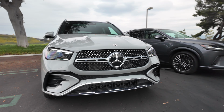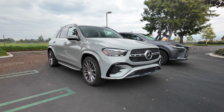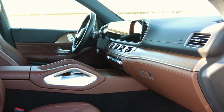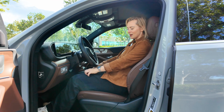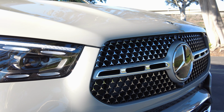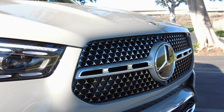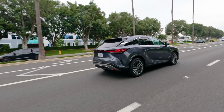The GLE 450e is bigger, almost dwarfing the RX when parked next to it. It's roomier, more decadent, has a longer electric range, a softer, more isolated ride, and amazing seats. Feels like an S-Class relative to the RX. Maximum luxury here. However, when it came to how the hybrid system operates, we feel the RX has a more refined and responsive hybrid system.